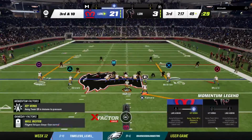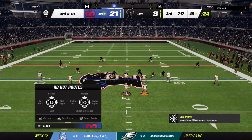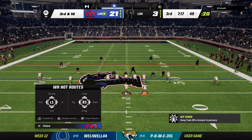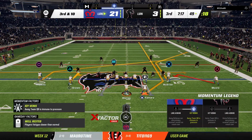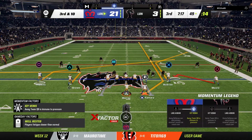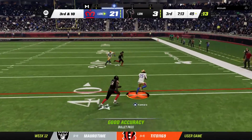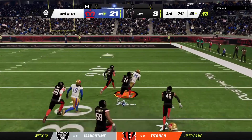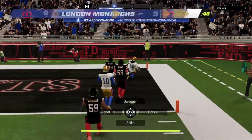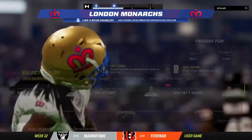So now 3rd and 10. They had the big play to start the drive, but 2 incompletions since. To throw, it's Murray. That's to his running back. It's Alvin Kamara. He's got the first down and more. Touchdown! Alvin Kamara, 49 yards.